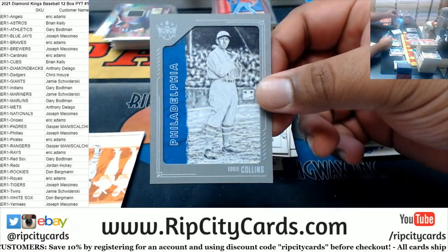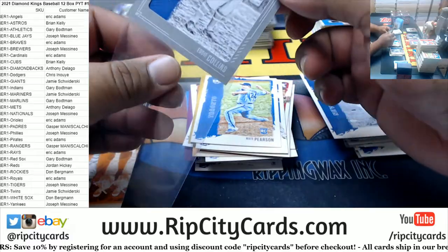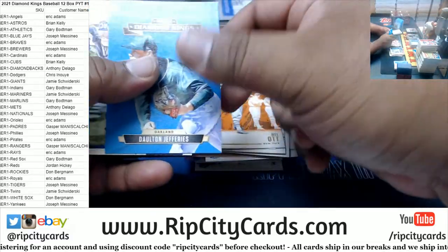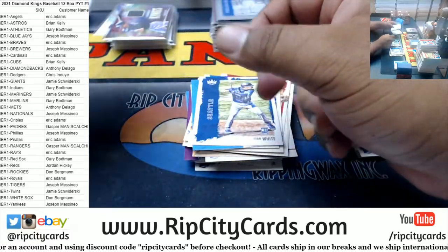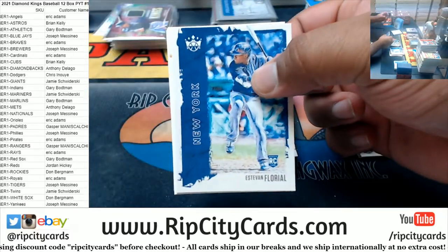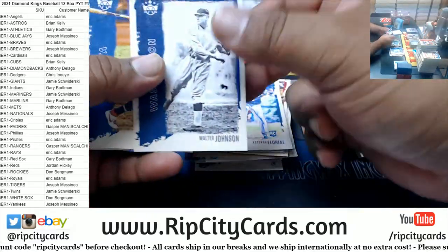Eddie Collins, Phillies, Gray Frame. Diamond Kings, I need you to start turning up a notch, man.